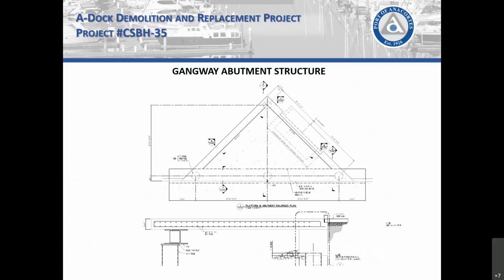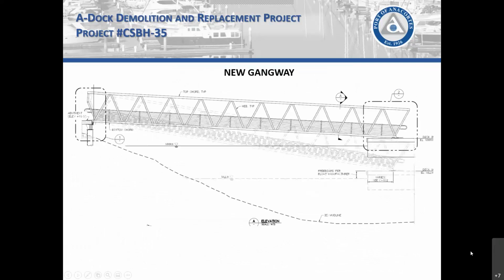A close-up of the gangway abutment structure. It's going to have a concrete deck, steel framing, and it will be supported by driven steel piling. Elevation view of the new gangway. This will be an aluminum gangway with a fiber reinforced deck and an open roof structure.